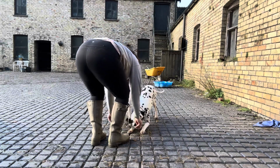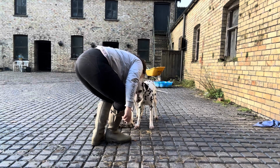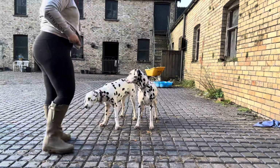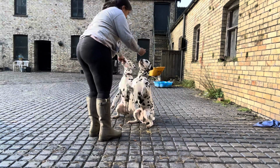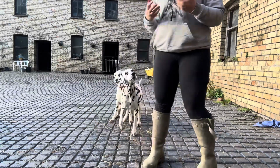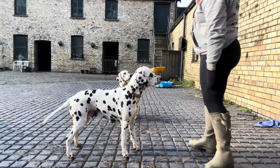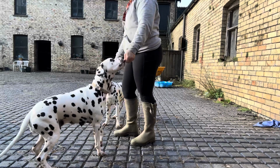And bow. Katniss, there's a rubbish bow. So you do a beg in sync, but Katniss isn't very good at a beg. But any behaviour they know, you just double it. So even stats. Katniss.